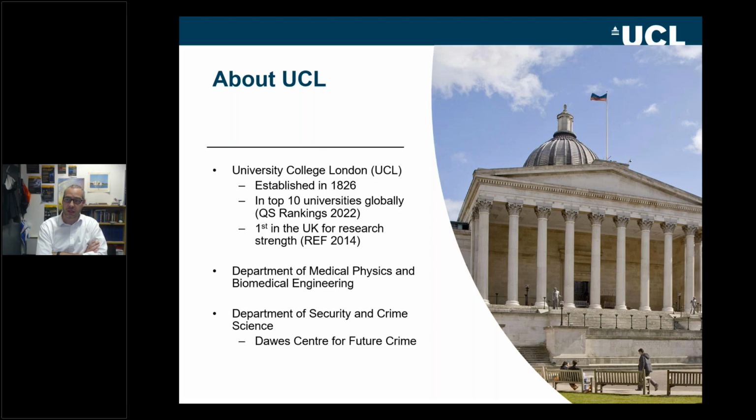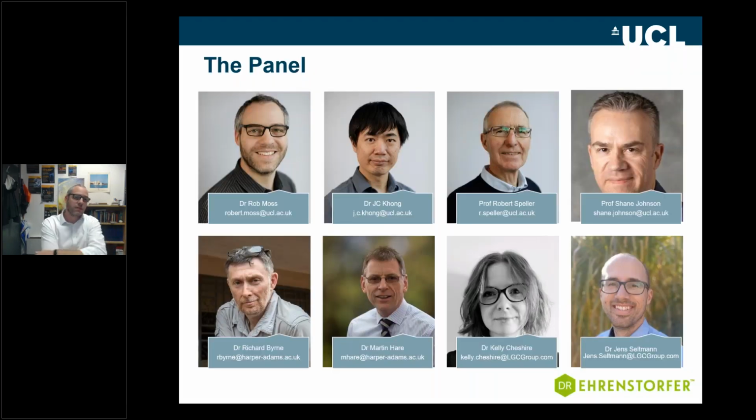Also joining us is the Department of Security and Crime Science, which hosts the Dawes Centre for Future Crime, who funded this work. So we have a panel of experts today, and this includes myself, Dr. JC Kong, Professor Robert Speller, and Professor Shane Johnson. We're all from UCL. Also Dr. Richard Byrne and Dr. Martin Hare from Harper Adams, who have been advising on the project, and Dr. Kelly Cheshire, who you've just met, and Dr. Jens Seltman from LGC Group.